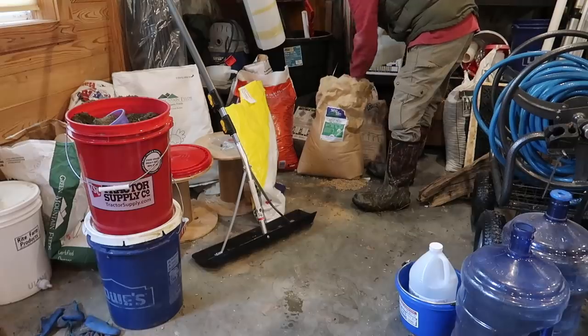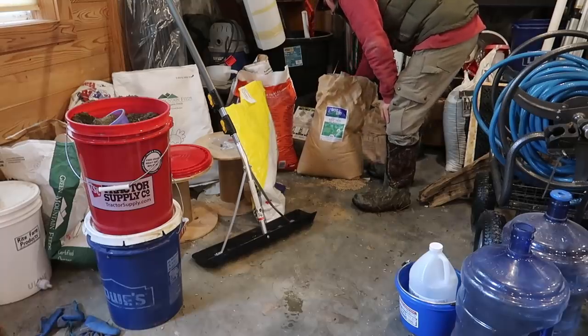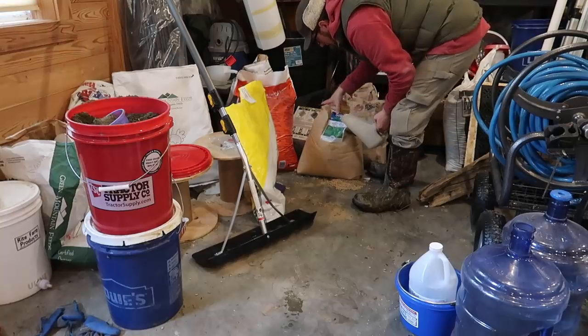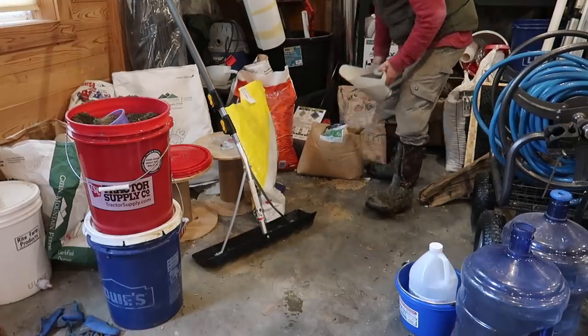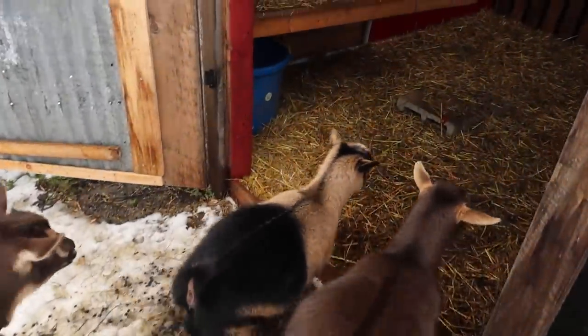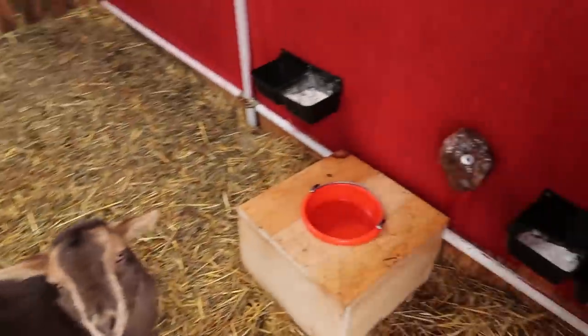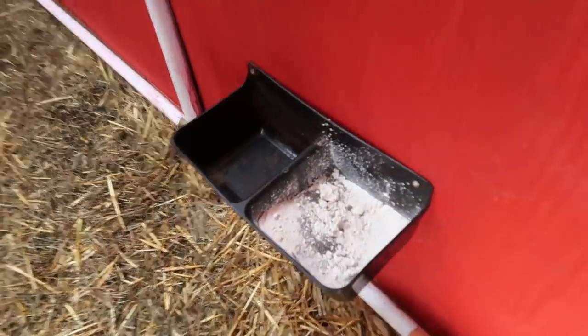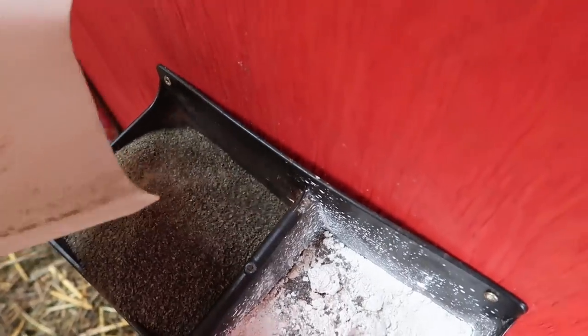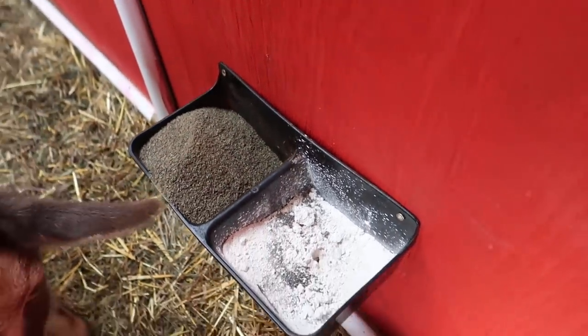This morning when I was out milking Willow, I noticed that they used up all their goat minerals and their kelp. All I'm thinking of is let's go down and replenish some of their minerals for them. Now this time of the year is going to be really important for the goats to have all their minerals because they're not able to forage. They're relying on hay as their feed source.